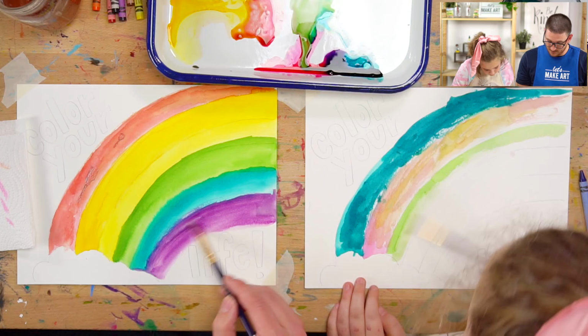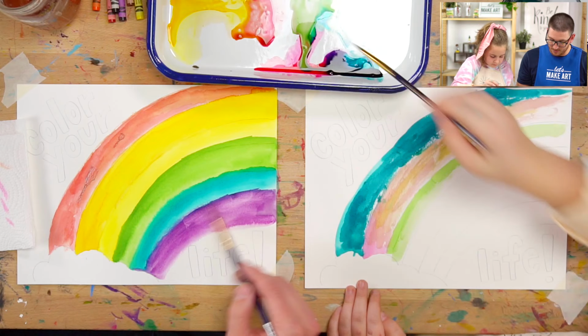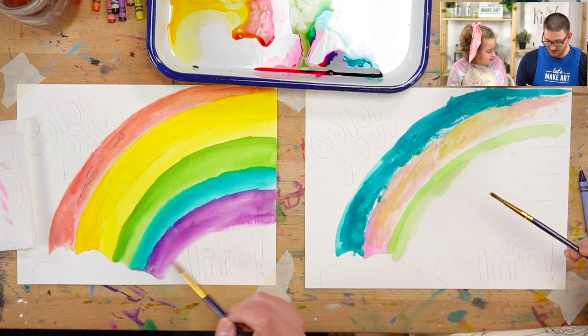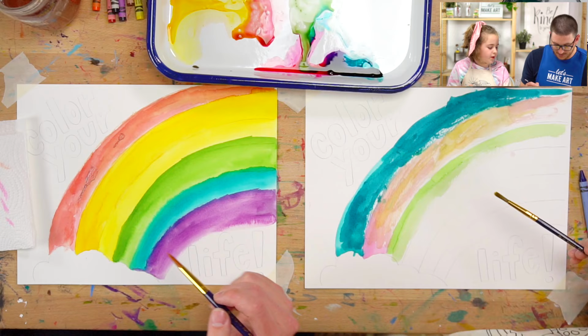I like this purple color. Look how bright that is. Whoa, that's so pretty. I'm not very good at blending. I get excited about the really strong colors. I'm okay with it. You know, look at that. Kind of looks like a speaker or a Wi-Fi signal. I think that looks cool. Yeah, I'm excited about it. It looks like a rainbow-colored Wi-Fi signal.